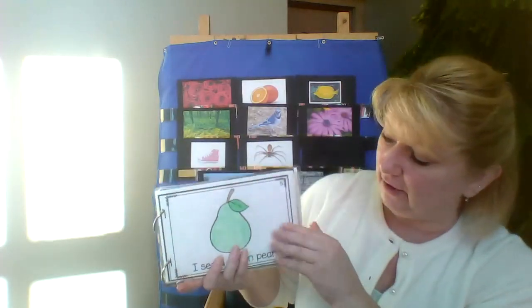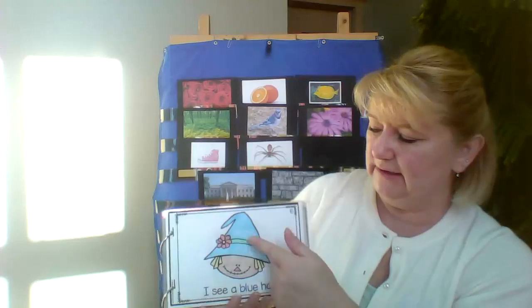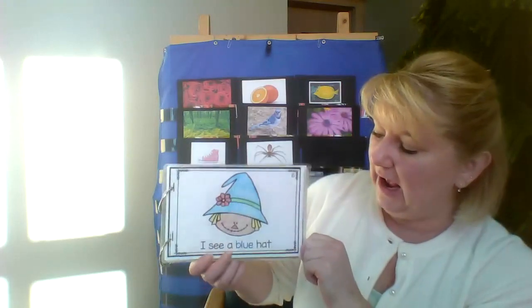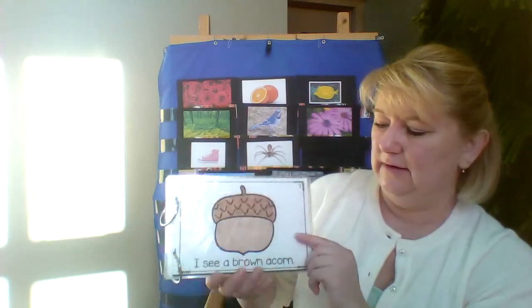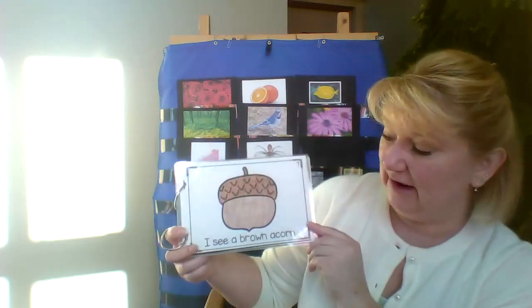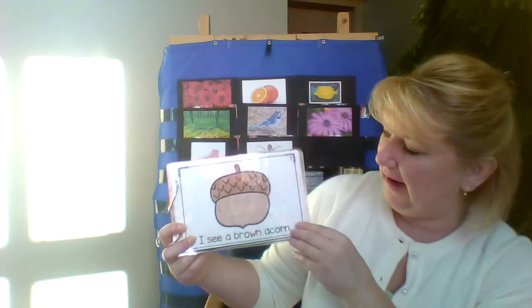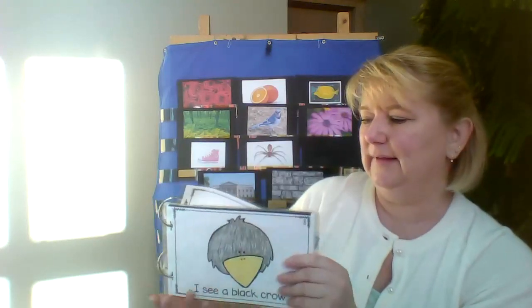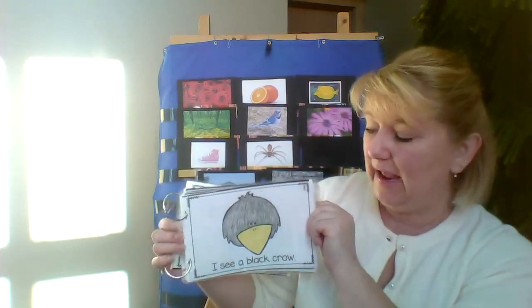Those are sunflowers. I see a green pear. And what color is the scarecrow's hat? I see a blue hat. We see these on the ground this time of year. I see a brown acorn. And what color is the bird? I see a black bird.